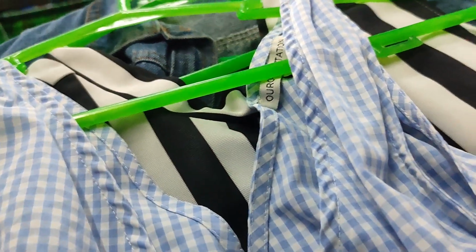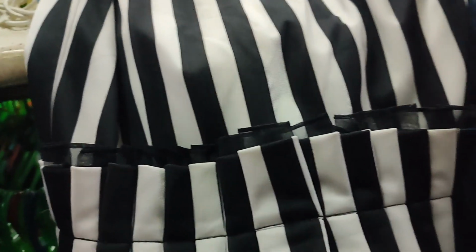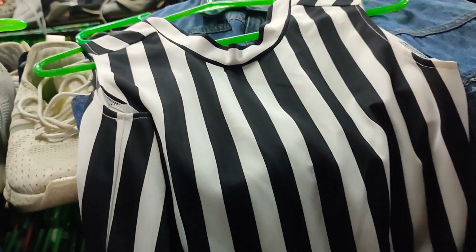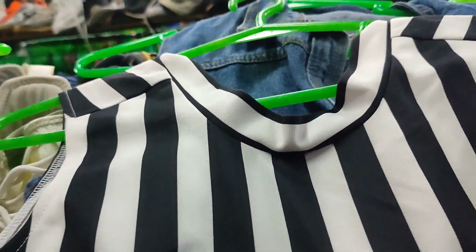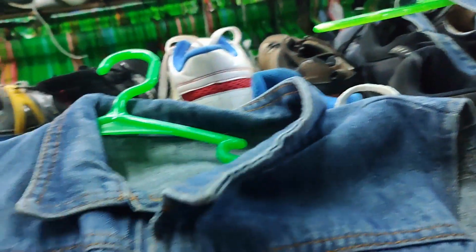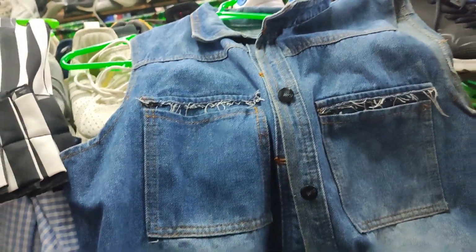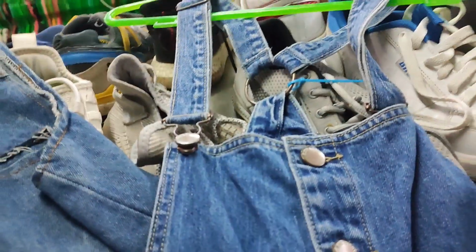Very cute. And I also love this top. Very cute na blue. Checkered. An excellent condition as well. And this is also 40 pesos. Again, guys, all items are 40 pesos each. I also love this stripes. Very cute na sleeveless top. On excellent condition as well. And here's another denim na parang vest. Ito parang may distressed detail siya sa pockets area, but this is also in very good condition as well.